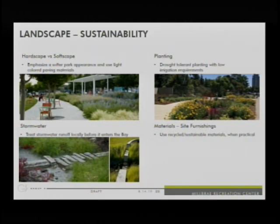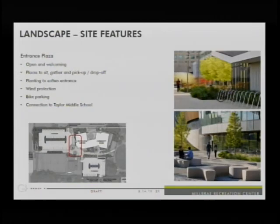And so some of the things that we're looking at from a sustainability standpoint is obviously emphasizing a softer park appearance. While we want to have hardscape where appropriate, emphasizing softscape and the use of light colored paving materials for light reflectance. We're also looking at planting that's drought tolerant with low irrigation requirements, treating stormwater runoff locally before it enters into the bay, as well as using, where we can, materials that are recycled or sustainable when practical. So those are some of the strategies that we'll be looking at.